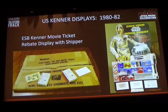Here's another cool kind of crossover display. This is the Kenner movie ticket rebate display. This was something that was promoted by Kenner. Kenner was the originator of this display, but it wasn't displayed in stores per se. It was displayed at movie theaters to promote a rebate offer. A relatively difficult display to find, and another one that I was very excited to find, with shipping involved, the paperwork involved. Next one.